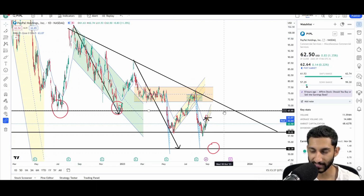We're still below the $68 level, which PayPal has not been able to get back above since the crash down. And the measure move target is still in play. So it might come into play again or it might not. We'll have to wait and see.